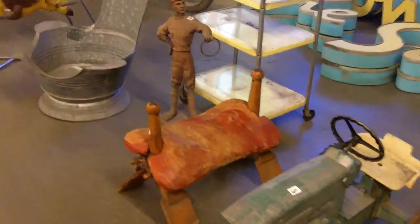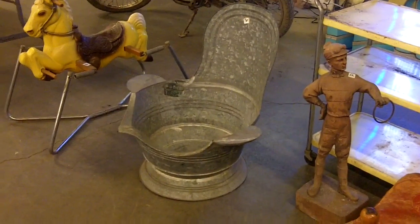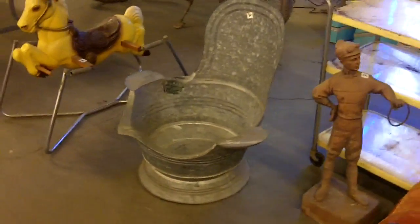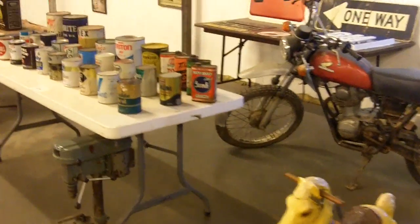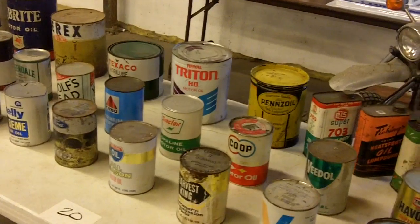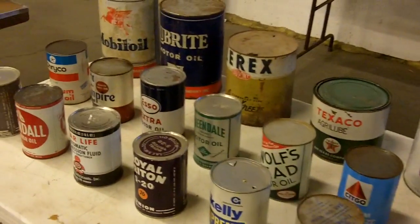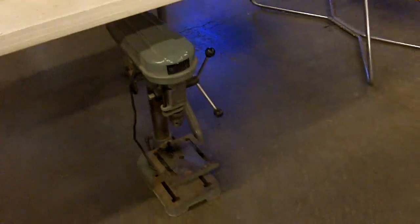Another camel saddle. Kind of strange how we keep getting camel saddles. Look at that. It's like a cowboy bath. Just enough water to wash my crotch. That's all a man needs. Let's get through these oil cans. Smaller size ones. Tons of cool labels. Love the Sinclair. Dinosaur. And a drill press. Neat.